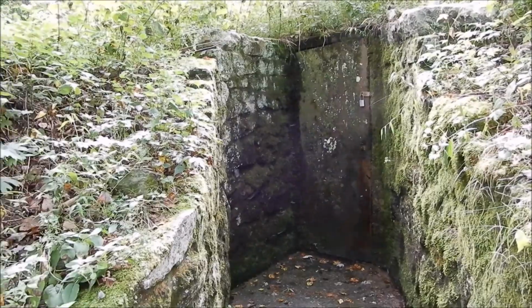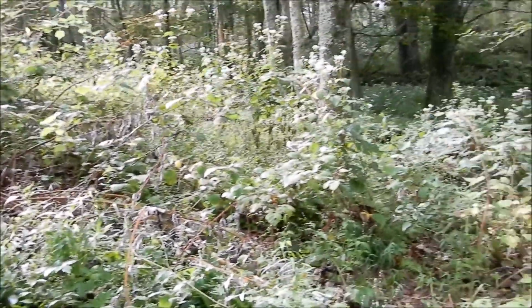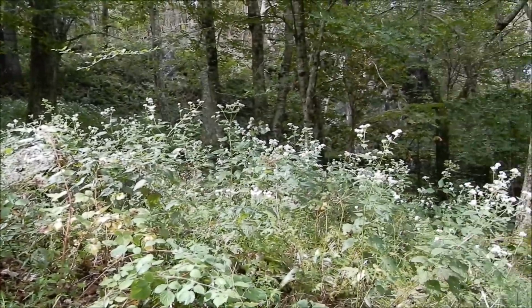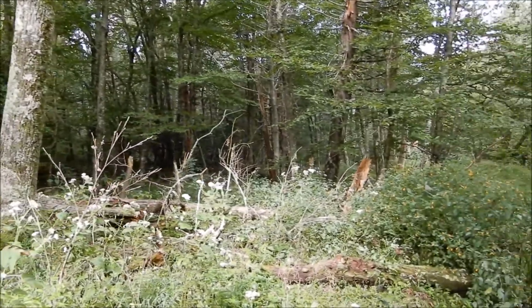So now that I've found this, I've got to get my compass out and see if I can... it's pretty overgrown around here, but I'm going to look around, see if maybe I can find where the shelter used to be.